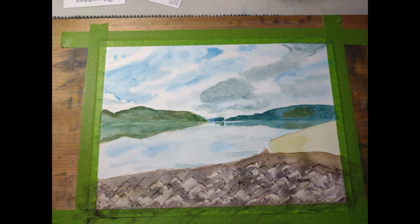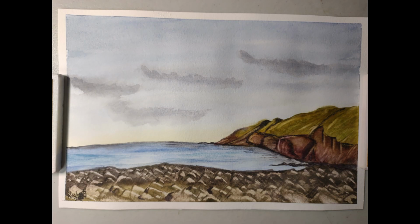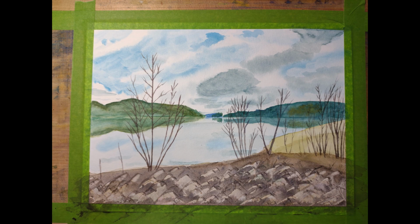Then wait a minute and begin scraping the paper with a credit or gift card type plastic item. This will help to create the illusion of rocks. Though not exactly similar to the actual scene, it is an easier way of painting a lot of rocks in one spot. This is a Matthew Palmer lesson that I completed earlier this year, doing the same thing to a Devon seascape in England.